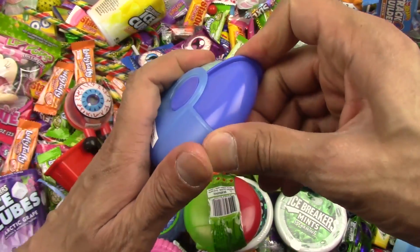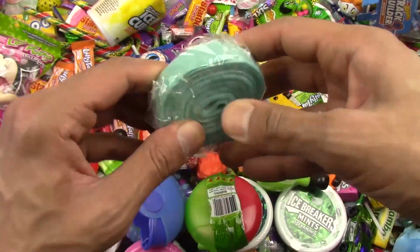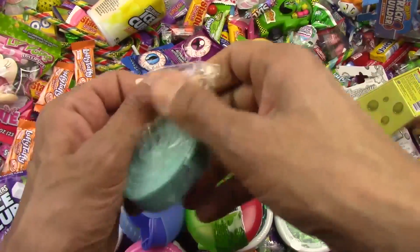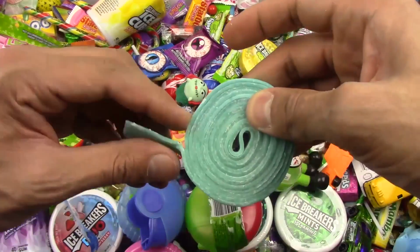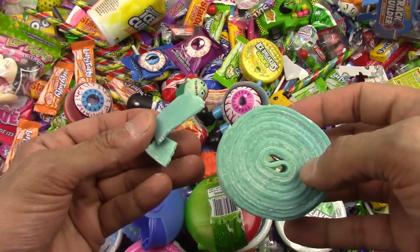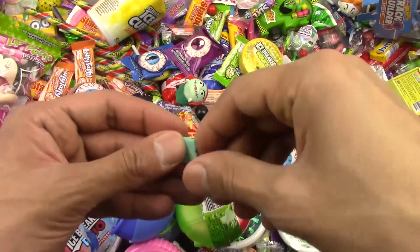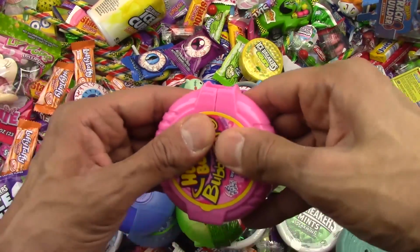Let's continue. Oh, it's not coming out. Oh, hey, we all gotta put some strength to it. Oh, it's a thick gumball. Bubble tape of 6 feet long. Oh, it's not as unrollable as the Hubba Bubba, but it looks nice. Let's taste it. Yum, yum, yum to my tum, tum, tum.